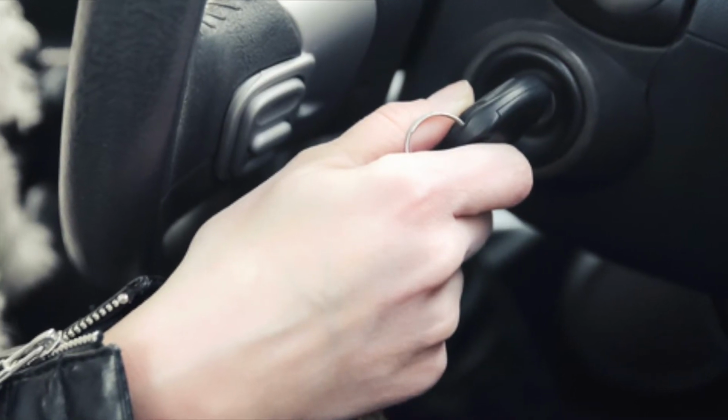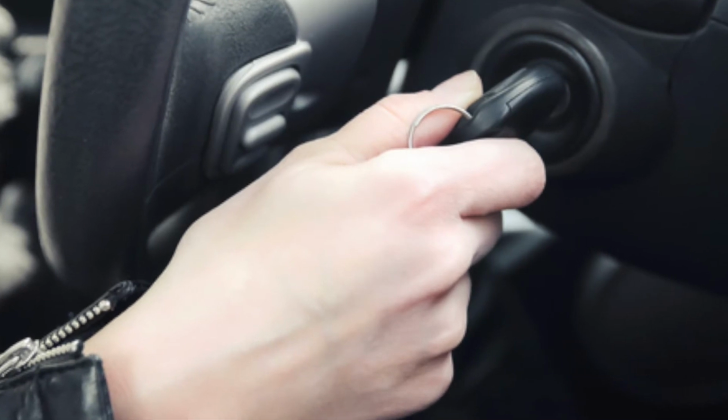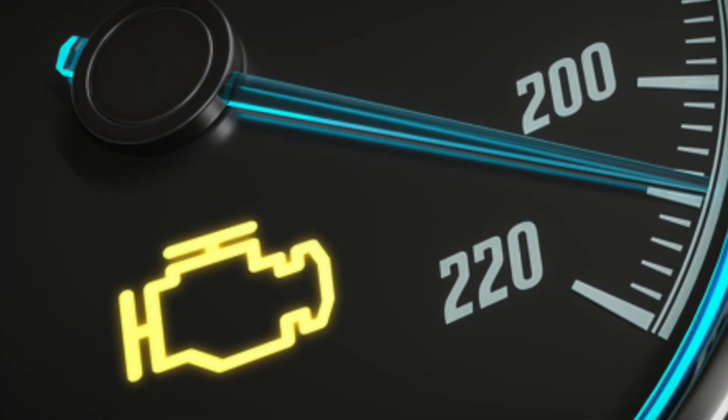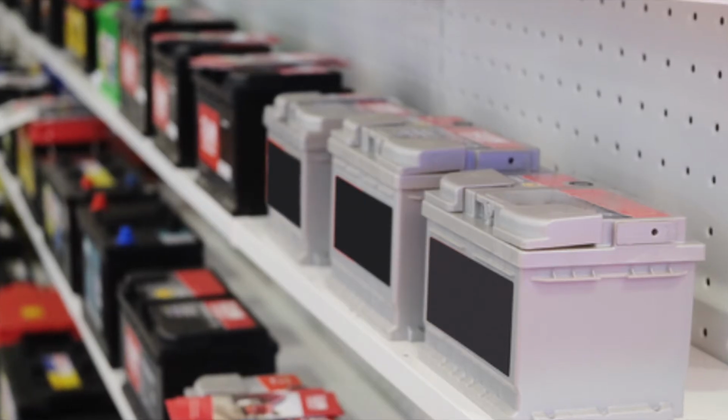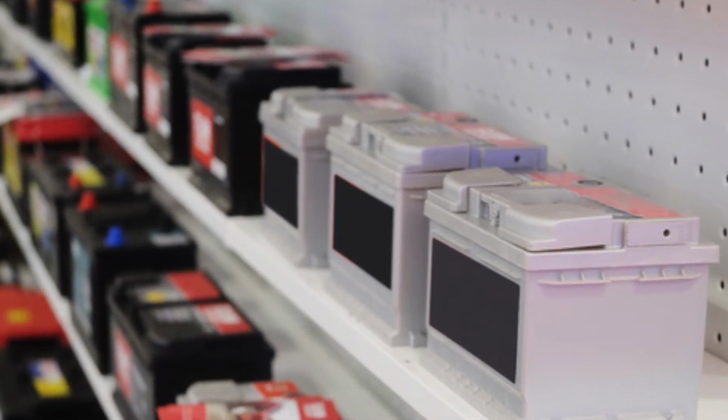Your car takes longer to get started or won't start at all. Your car check engine light comes on. In these cases, call Toyota of Orlando and have our techs take a peek under the hood. We can get you back on the road in no time.